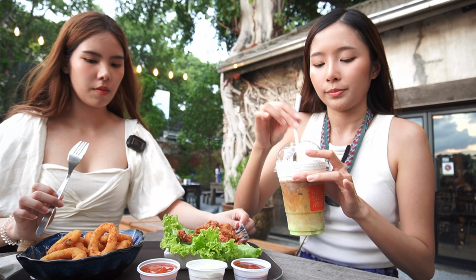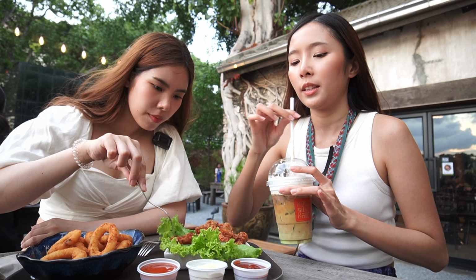Coffee with pandan for dinner. I know, coffee doesn't do anything to me. But coffee with pandan, I've never tried this combination.